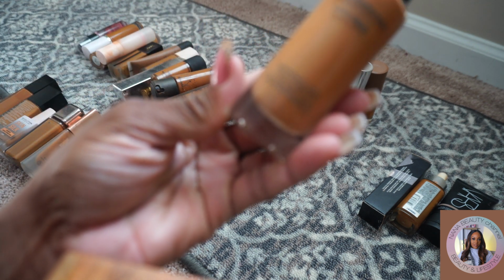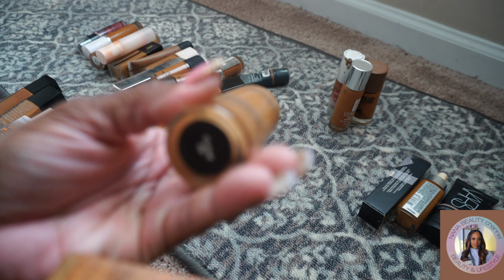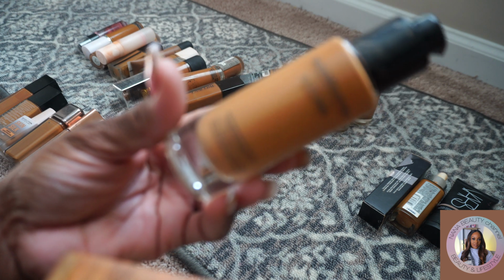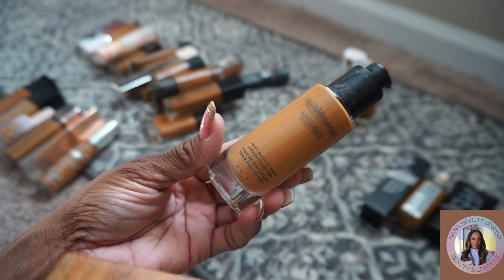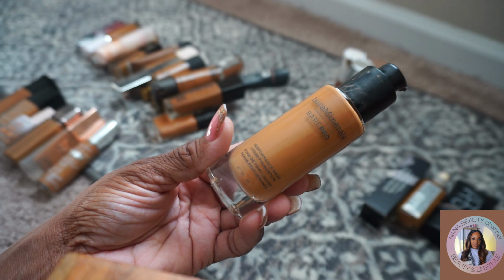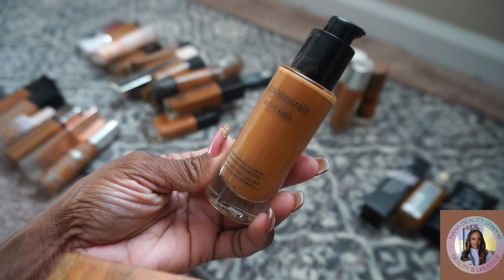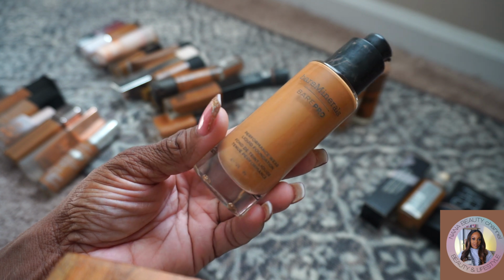Bare Minerals Performance Wear Liquid Foundation in the shade Clove 28. This is one I'm most definitely going to put in the, girl, are you going to use this? Are you going to give it away? Is it trash? Is it expired? Because I have no idea. And I don't pick this up. I probably picked this up like 6 or so months ago.